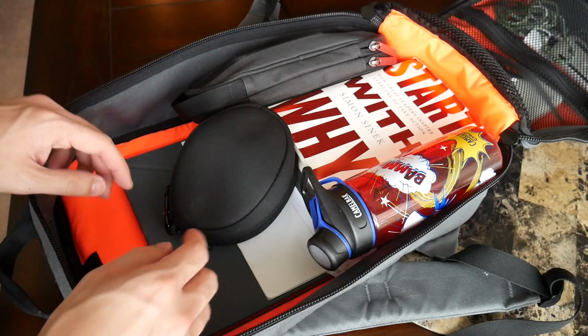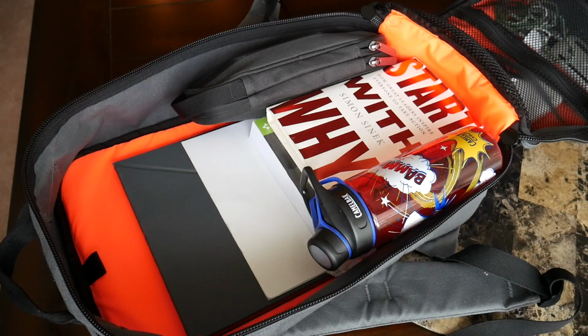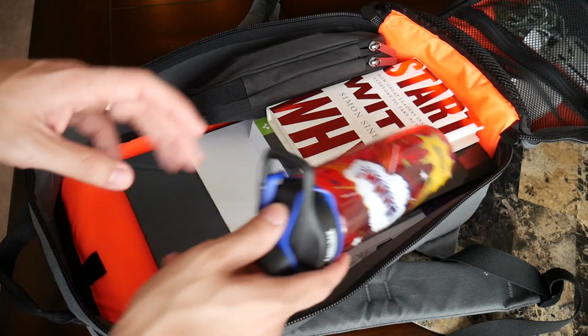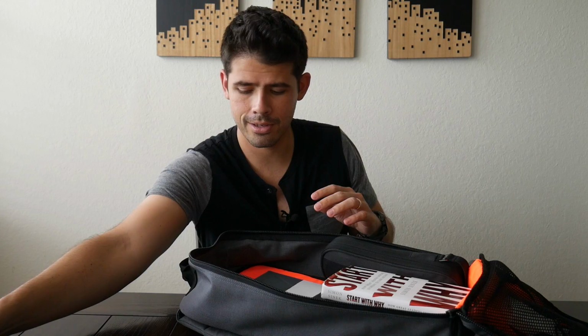So just diving into the items that I have here, the first thing I have is my Beats Solo Wireless 2. And next up, I have the same water bottle that I've had in all my other daily bag videos. As I mentioned earlier, I store it in the main compartment because there's no external pocket to hold it, so not ideal, but I do like that the laptop is not in this compartment, so at least there's still a little bit of separation and not quite as much risk that the water is gonna fall onto my electronics. So that's a nice trade-off there.